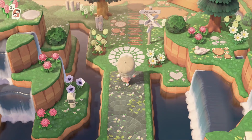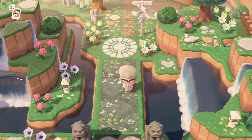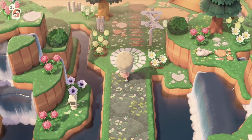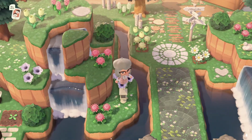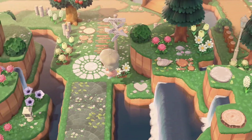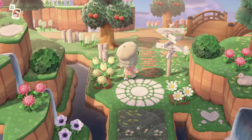So here is my front entrance. As you can see, I have two waterfalls bordering the front entrance when you first enter the island, and I didn't want to make them totally identical because I felt that having some asymmetry throughout my island would really help with the natural theme of it and not try to make things look too similar.